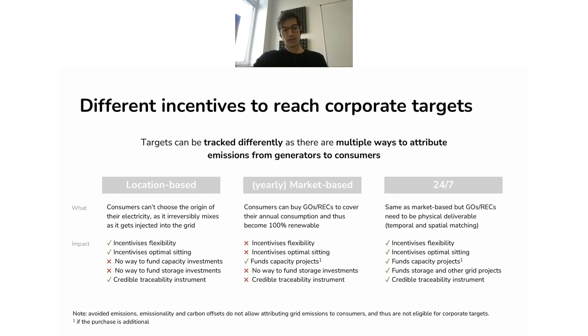So the location-based basically says that as a consumer, I cannot choose the origin of my electricity as it irreversibly mixes as it gets injected into the grid. Another way to say that is that we can't selectively decide to send wind electricity through a specific power line to a specific consumer. And so it has a couple of consequences to think that way.